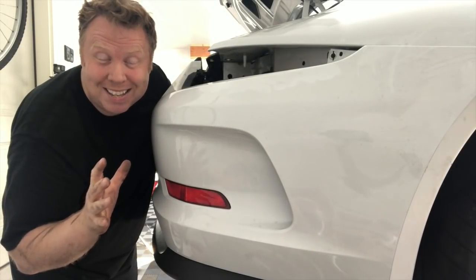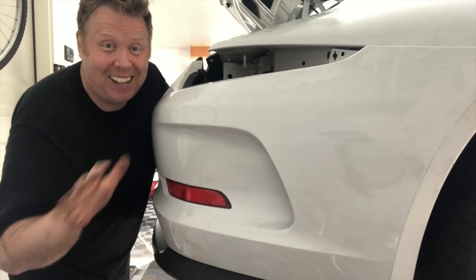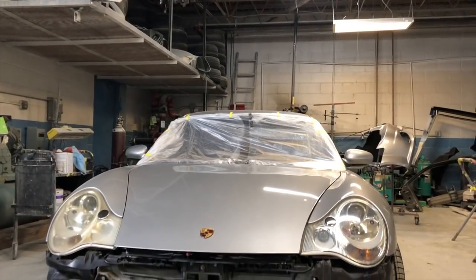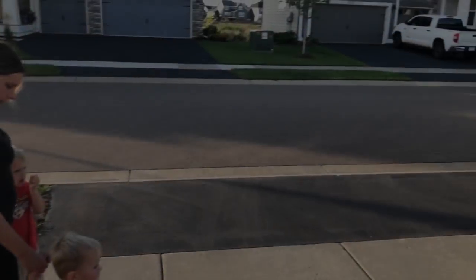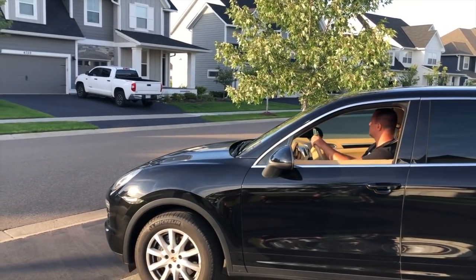Removing the bumper on a GT3, terrifying. Just want you to know it's terrifying. Bye Cayenne, safe travels.